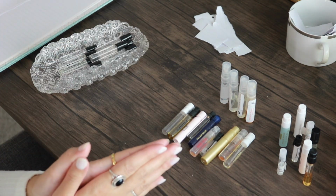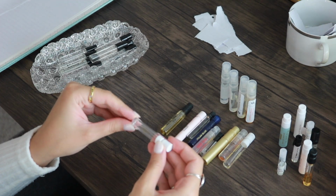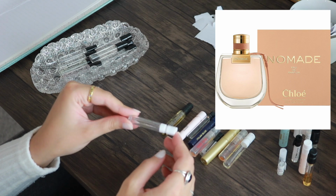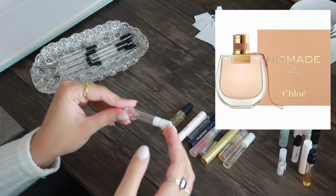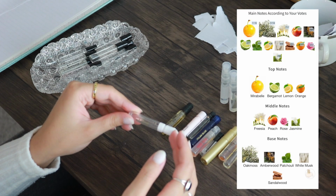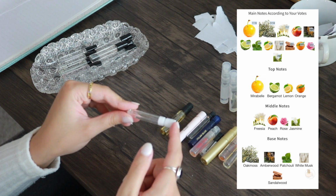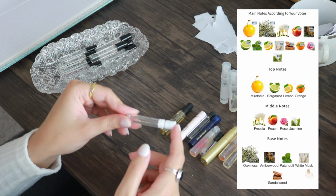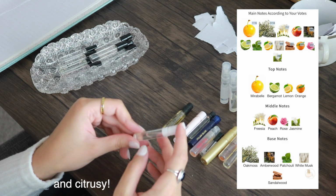Going through the rest of these quicker because this video is already getting really long. I have Chloe Nomad. This one I think is really, really nice. It's like sort of an oak mossy floral scent. It's almost a little bit unisex, but it's still very feminine at the same time, if that makes sense. This is probably my favorite Chloe perfume I've ever smelled. I'm not the biggest fan of Chloe scents, but this one is really nice, and I could see myself purchasing a full bottle of this. Soft, musky, like oak mossy type of scent. This one is definitely a contender for a full bottle at some point.